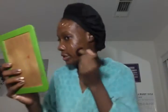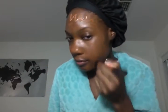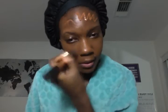I'm using the color 112 Cocoa, which is the darkest shade. And I'm going to blend it out using my Real Techniques Expert Face Brush, which I love. I've been going back to brushes as of late just to experiment. And I've actually really been loving it. So I'm going to use this to buff this into the skin, using my ratchet mirror, which I'll sit down so you don't have to see the back of it. And this foundation is kind of orange on my skin, but not too bad.